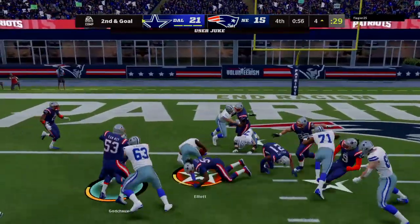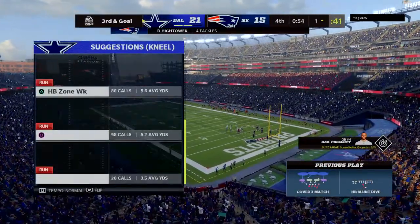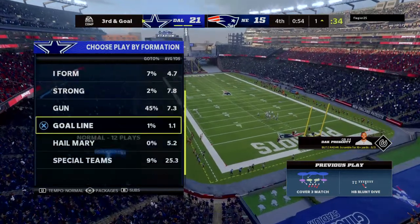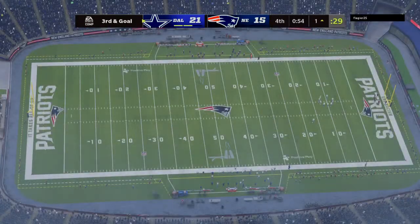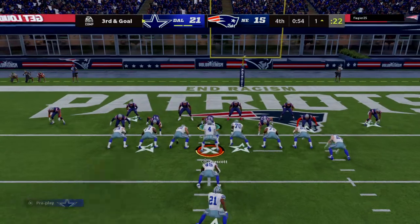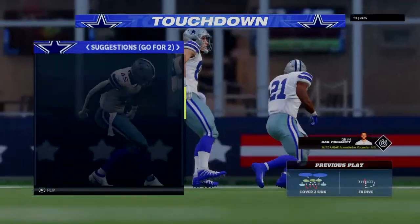A give to Elliott. Stopped short, down at the 1. Had the great move, but couldn't get all the way to the end zone. Now the Cowboys going to burn the first of their timeouts. It's just their first. They've got 2 more to use here in the final stages. A lot of tired bodies on that field, but this is a big play. 3rd and goal. He's across for the touchdown. And in the final minute, that should just about seal it.